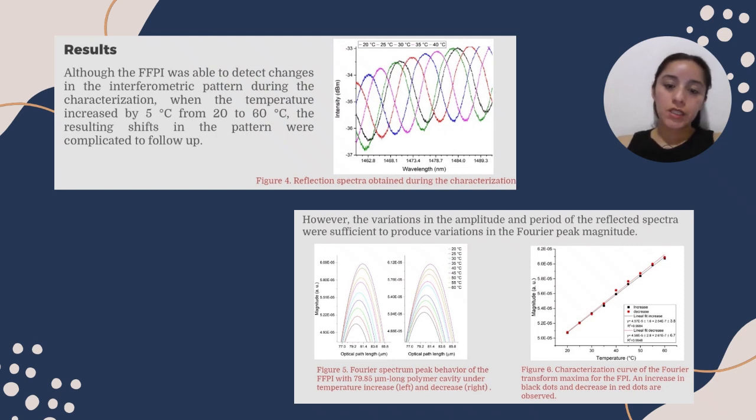However, the variations in the amplitude and period of the reflected spectra were sufficient to produce variation in the Fourier peak magnitude. As we can see in Figure 5, there is the Fourier spectrum peak behavior of the Fabry-Perot with a 78.85 micrometers long polymer cavity under temperature increase on the left side and decrease on the right side. In Figure 6, we can see the characterization curve of the Fourier transform maxima for the Fabry-Perot, with increase in black dots and decrease in red dots observed.